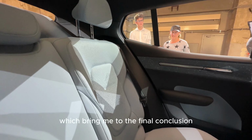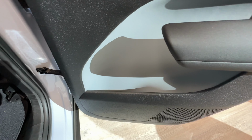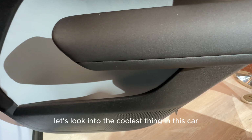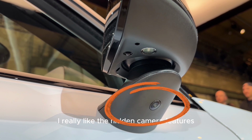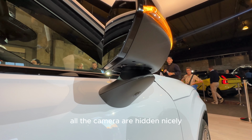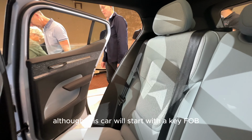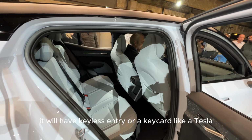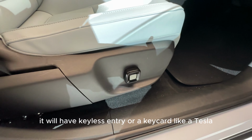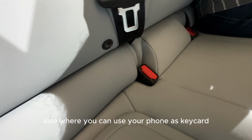Which brings me to the final conclusion of this in-depth walk-around review. Before that, let's look into the coolest things in this car. I really like the hidden camera features. All the cameras are hidden nicely and it's not very obvious. Although this car will start with a key fob, in the end it will have keyless entry or a key card like a Tesla, where you can also use your phone as a key card.